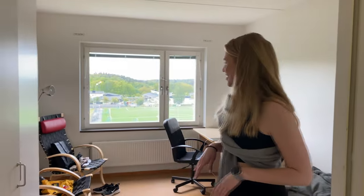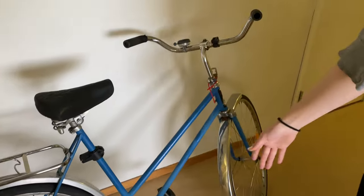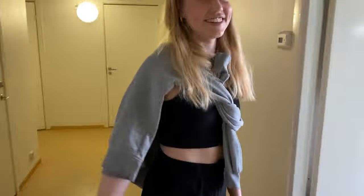I haven't really decorated anything because I came to Sweden because I like minimalism. There we have a bike, which was unfortunately not included, even though it looks like it should be part of it. And there we have a beautiful mirror.